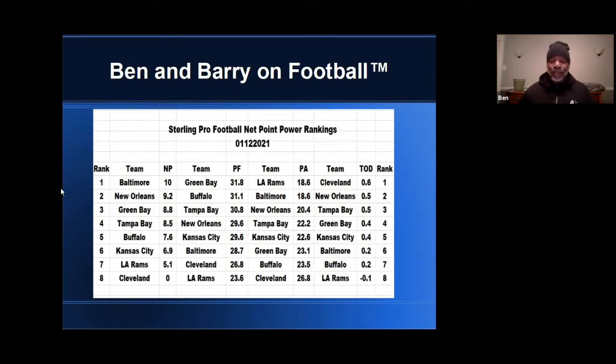170. So sometimes we do gross when everybody's number of games is the same. So we have Baltimore at first, followed by the New Orleans Saints, 9.2. Green Bay Packers coming in at 8.8. Tampa Bay at 8.5. Buffalo at 7.6. Kansas City at 6.9. The LA Rams at 5.1. And the Cleveland Browns at an even 0.